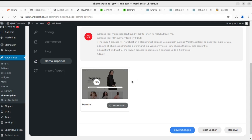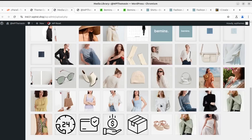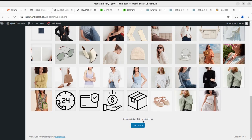And it is on 24%. I can calculate the total. It took around 6 minutes for me for this instance. So still it is going on, and I can check the progress of the number of images. But I must tell you another thing. So now it is 148. So it is increasing undoubtedly.